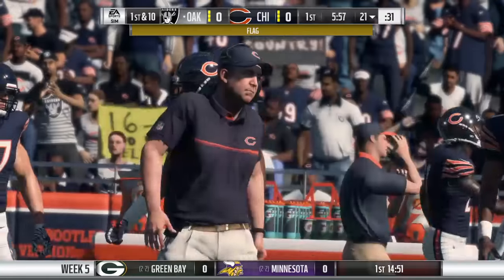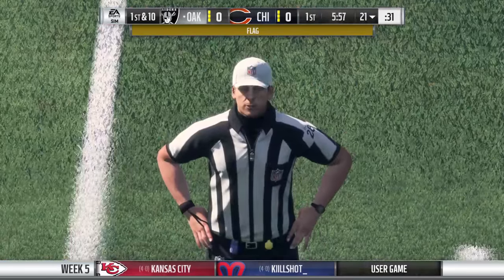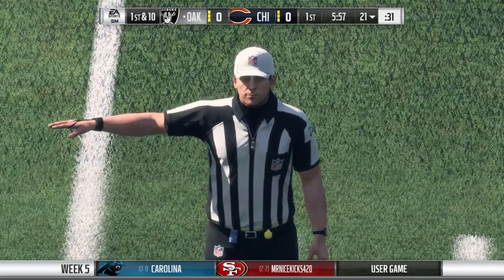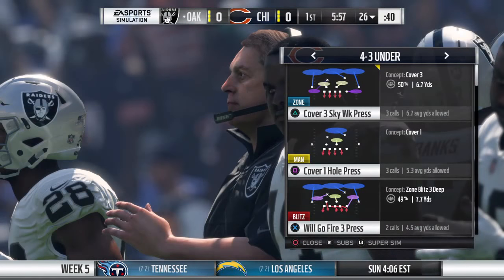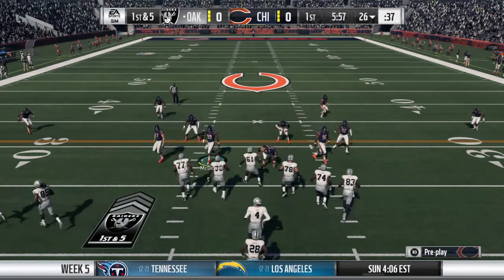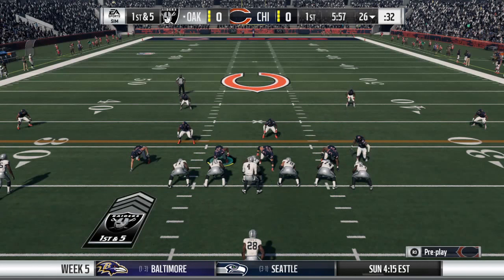Now flags will come in. I think this one's going to be on the defense for jumping. Neutral zone infraction, defense. Jumpy on the right side of the line. Sometimes when you're on the end, a little bit farther away from the ball, any type of movement will get you to jump, and that's exactly what happened there.